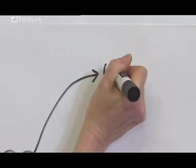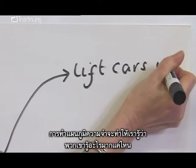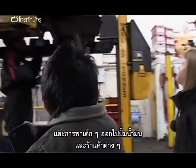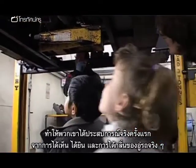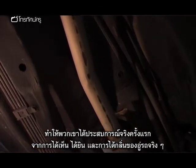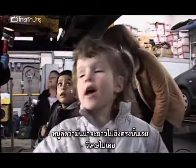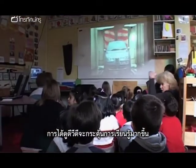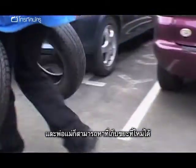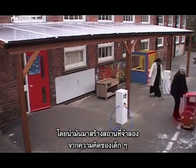Lift cars. A series of mind mapping sessions revealed just how much they knew, and supervised visits to local petrol stations and shops gave the children first-hand experience of the sights, sounds and smells of a working garage. A DVD film stimulated more thoughts, and then parents found a new home for their rubbish as the role play area was assembled using the children's ideas.